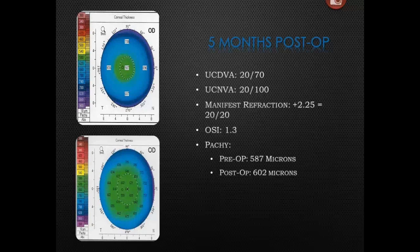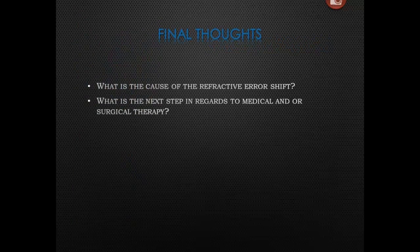So next slide, please. So some final thoughts here. What's the cause of the refractive error shift? What's the next step in regards to medical or surgical therapy? So I'm going to have Sandra answer these questions.